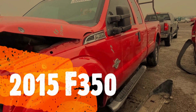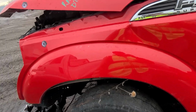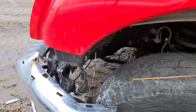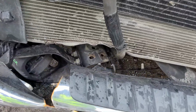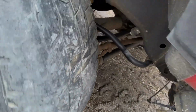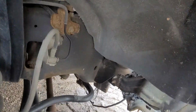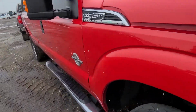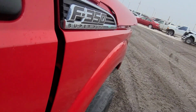The 2015 F-350. Been looking for one of these 6.7s, but it looks like it's got some pretty hard hit in the front frame rail. It's hard to see, but that front frame rail, there you go, that's easier to see. That's been pushed over quite a bit. Yeah, it's hard to see from camera view, but that frame rail got twisted quite a bit. Hard enough to stretch that door out.